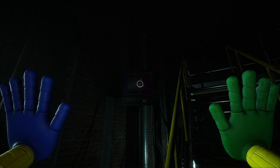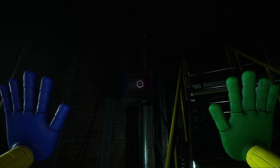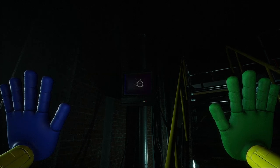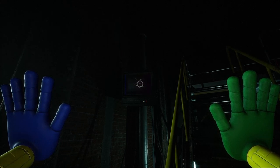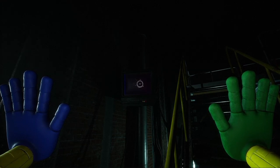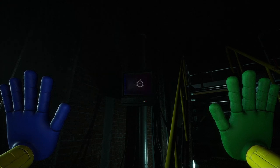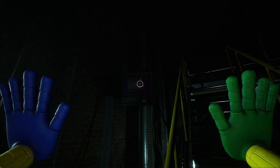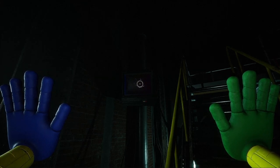One casualty occurred. The prototype seems to possess an unprecedented level of intelligence beyond that of all other test subjects, as well as an alarming willingness to commit violence. Further suppression treatments will need to be enacted to ensure that no other experiments develop these qualities. Experiment 1170, Huggy Wuggy, remains the optimal outcome due to his sufficient intelligence paired with maximum obedience. End of log.